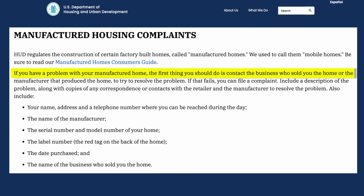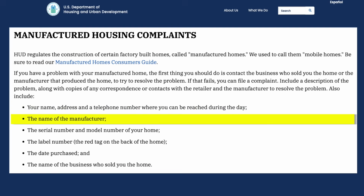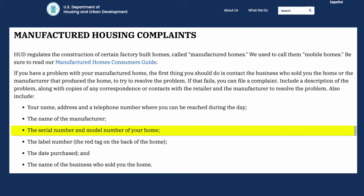If you have a problem with your manufactured home, the first thing you should do is contact the business that sold you the home or the manufacturer that produced the home. Try to resolve the problem. If that fails, you can file a complaint. Include a description of the problem, along with copies of any correspondence or contacts with the retailer and the manufacturer to resolve the problem. Also include your name, your address, your telephone number, where you can be reached during the day, the name of the manufacturer, and the serial number and model number of your home.